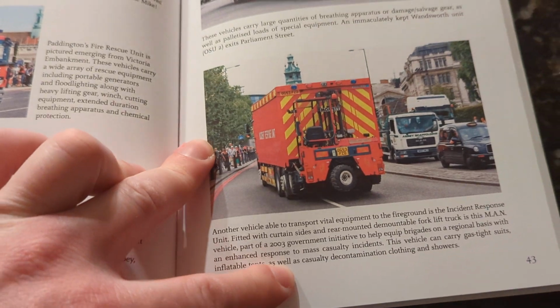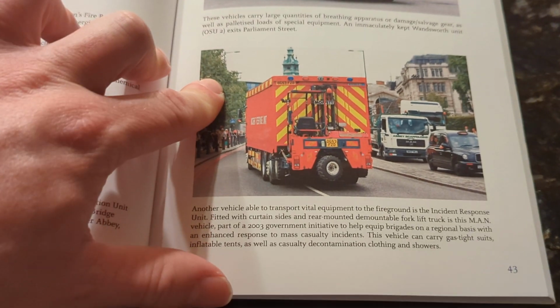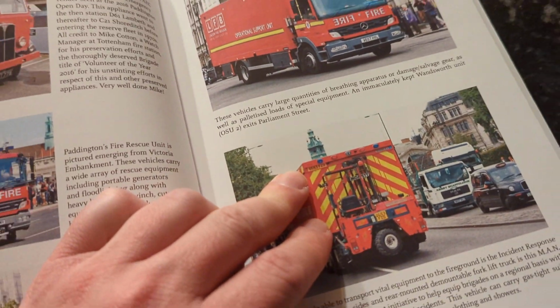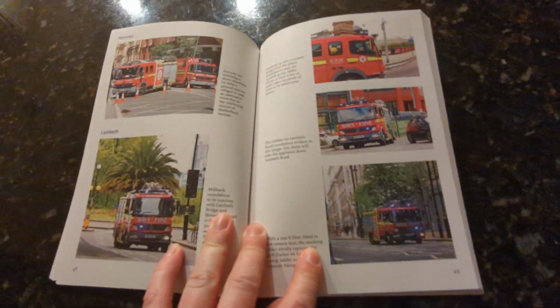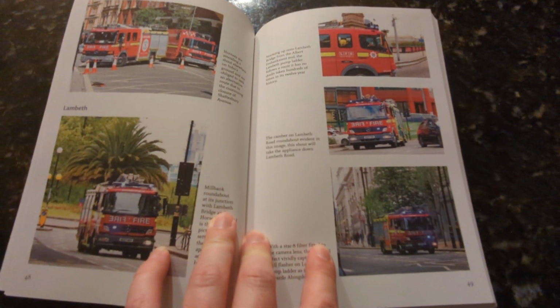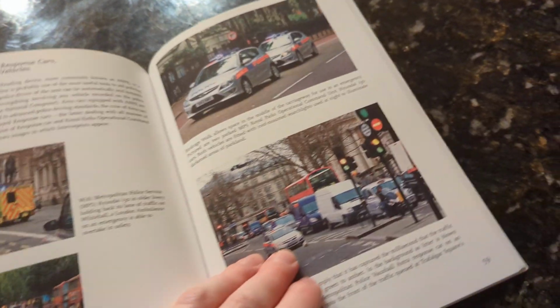And then, of course, you've got, I've seen this one before. It looks like an Incident Response Unit truck. I think that's what it's called. So it's pretty cool. Seeing a lot of my hand on this one. But anyway, you guys get the gist of this. You kind of get what it looks like. It's pretty nice.